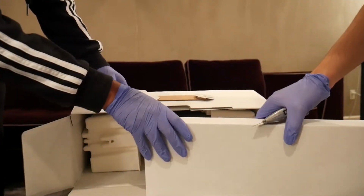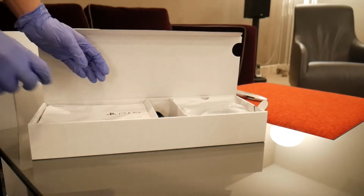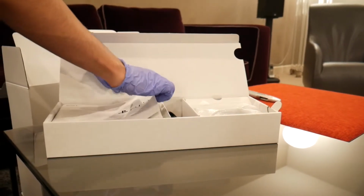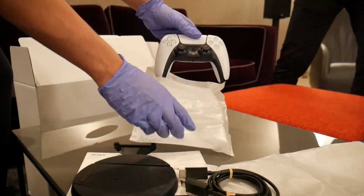Now, because this is a full overview, I want to start with the unboxing experience, and I can say right off the bat that there's nothing revolutionary about this. Within the main box that contains both the components and the PS5 itself, it breaks down into one smaller box which houses the controller, HDMI cable, power cable, and some manuals, while the other compartment houses the console itself.